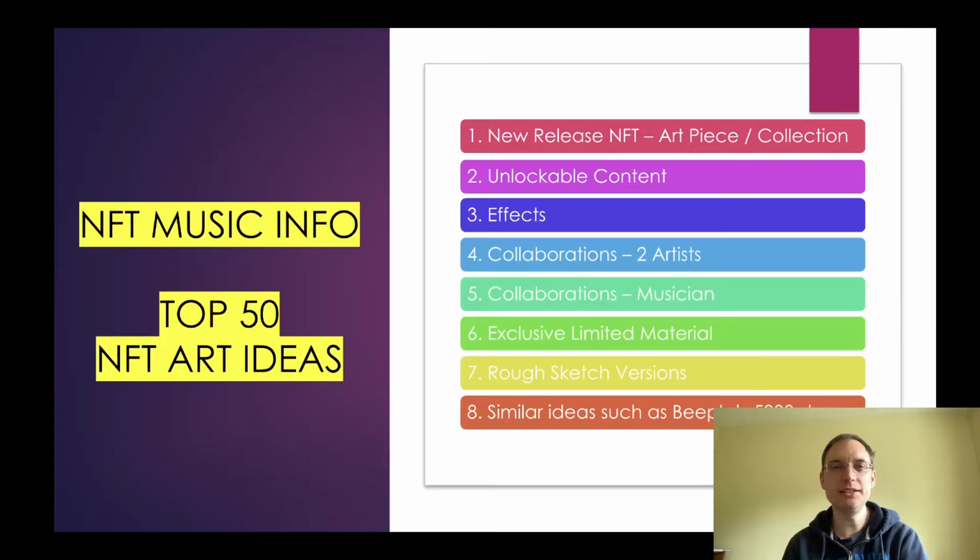Number 6 is to include exclusive limited material that's not available anywhere else. Number 7 is about having rough sketch versions of your NFT. Number 8 is to do similar ideas to what sold really well before. For example, Beeple's 5,000 Days sold for $69 million.